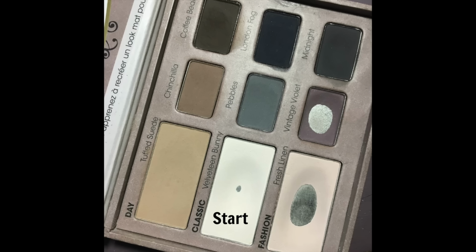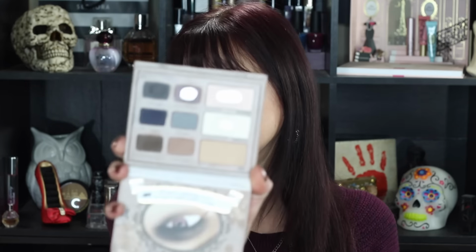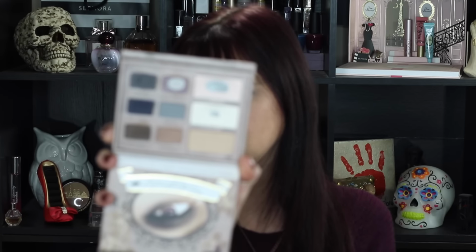So the first palette that I'm actually doing 2 palettes. If you didn't see the original video, I will have the original video linked down below if you want to go look at that. But the palette that I'm doing is the Too Faced Matte Eye Palette, and I will put a picture right here of where I started. So that is the initial progress pic, and here is where I am now.